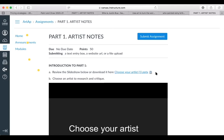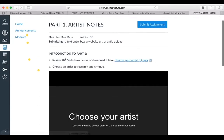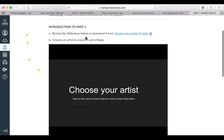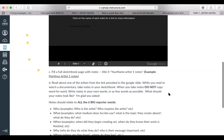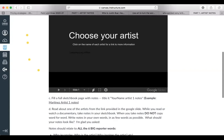Art is in a unique position right now on the internet, where it's becoming more and more popular, more and more part of the mainstream. And I'll actually describe that in a little bit more detail pretty soon too. So it says review the slideshow below, or you can download it by clicking this button here. It says choose an artist to research and critique. So here's your choices of artists, all 36 of them. You're going to be filling a full sketchbook page with notes on the artist that you choose.